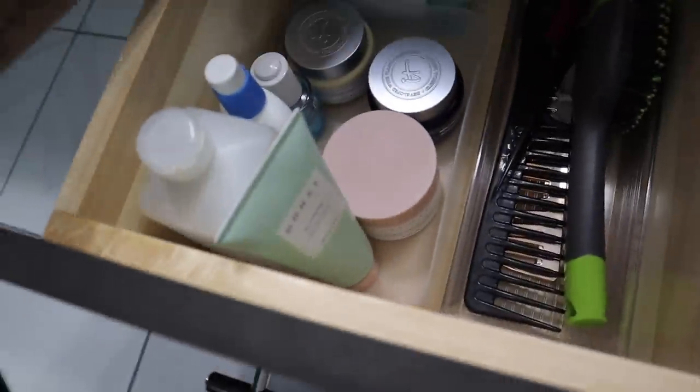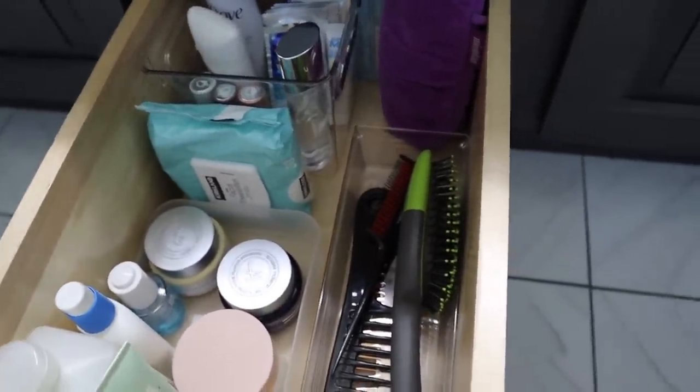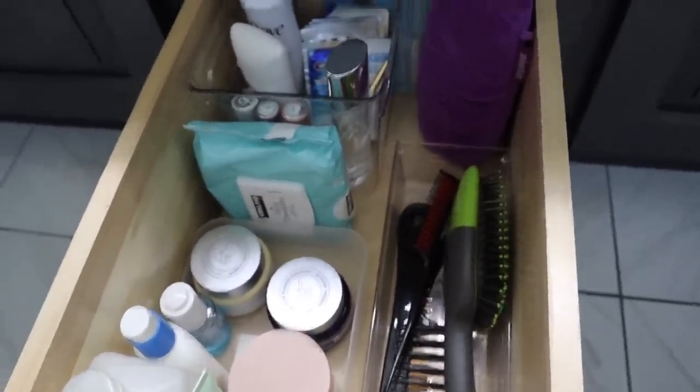I just wiped them out. So I put one of them in there. These drawers are kind of just, I didn't have containers that were perfectly sized for all of this, but that's okay. We can mix and match them up. So I've got skincare in this little first one right here.